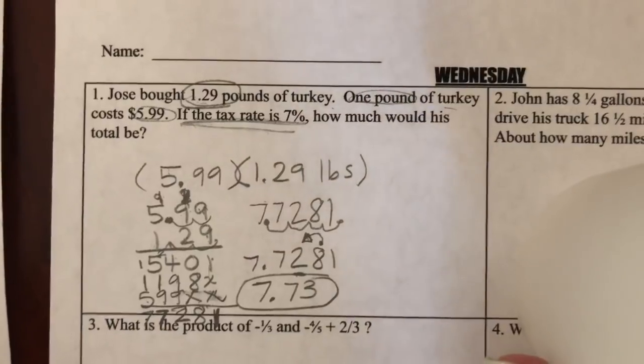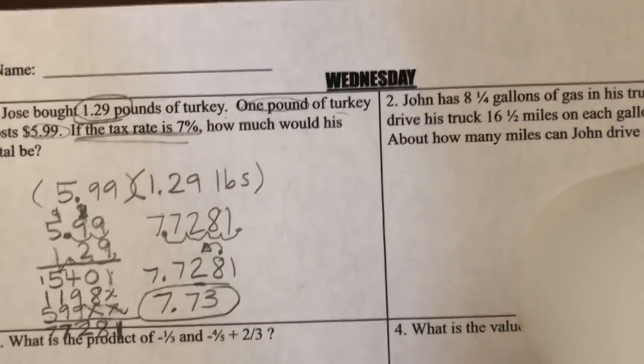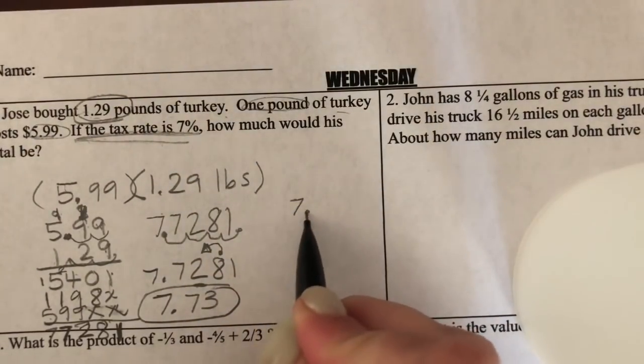Now, is he done? No, he's not, because when he goes to check out, his $7.73, the U.S.